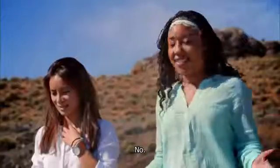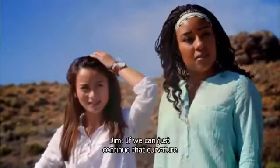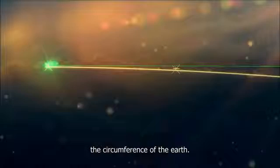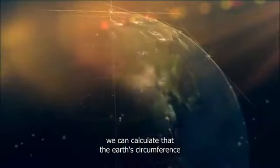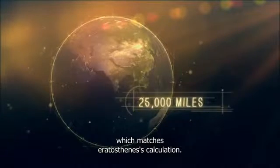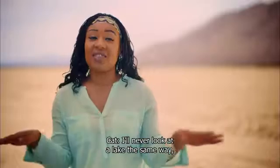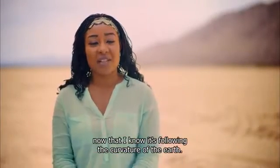It's not even close. That's crazy. If we can just continue that curvature all the way around, complete a circle, and we can measure it, then that gives us the circumference of the Earth. With these measurements on the lake, we can calculate that the Earth's circumference is around 25,000 miles, which matches Eratosthenes' calculation. I still have a hard time wrapping my head around the fact that we measured the Earth at that lake. I'll never look at a lake the same way. I'll never look at a big body of water the same way now that I know it's following the curvature of the Earth.